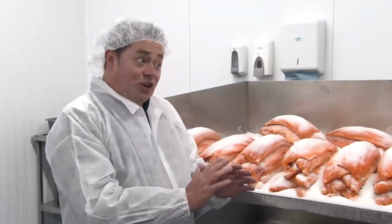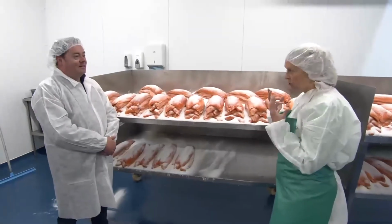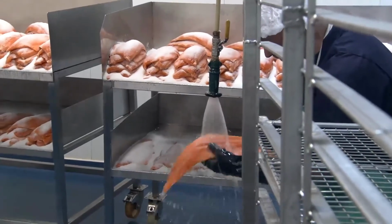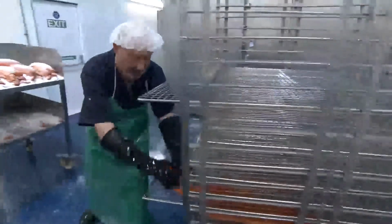And is it just salt? Do you add anything to it? Every smokehouse has their own method, but we don't do any sugar, we just do salt, 100% sea salt. Once the fish has been salted for the correct length of time, the salt is rinsed off the fillets, which are then dried on racks before being smoked.